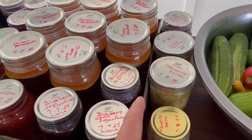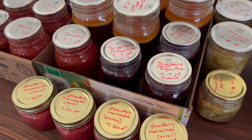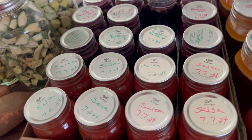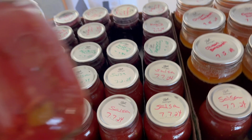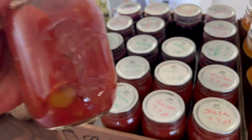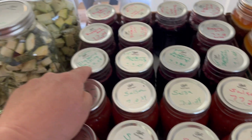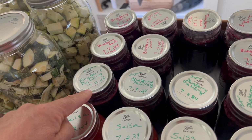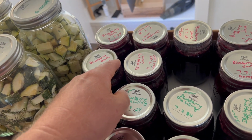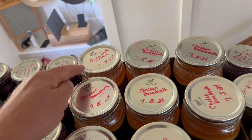Blueberry jam, more blueberry jam, strawberry marmalade with honey in it. Salsa, which Cindy usually makes good salsa. It's got tomato and a little bit of peppers, some jalapeno, onions. Let's see, this is blueberry pie filling. It does have some sugar in it. Blueberry jam. Says low sugar.